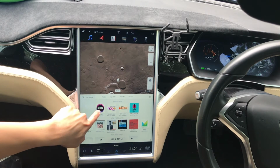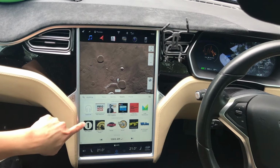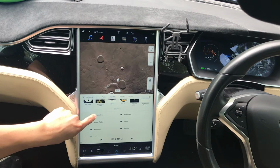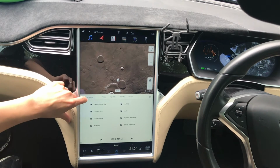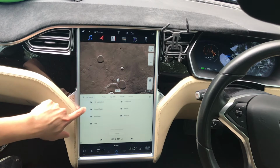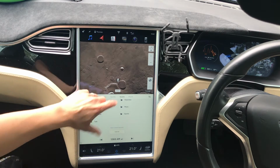So my favorite radio stations are up here. It also gives you some podcasts and the top stations around the world. You can also browse for stations by location. If you've used TuneIn before, you know what I mean. You can also sign into your own TuneIn account.